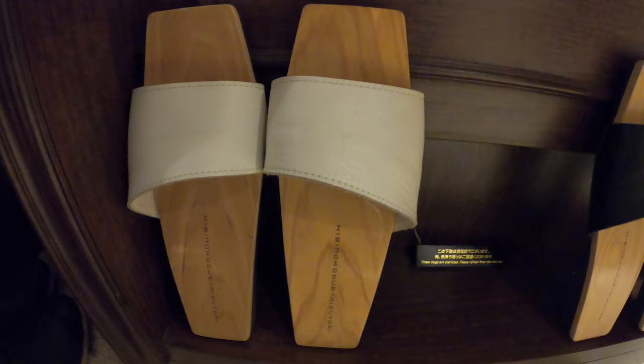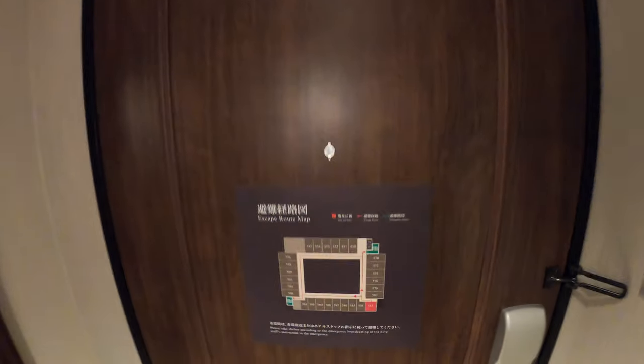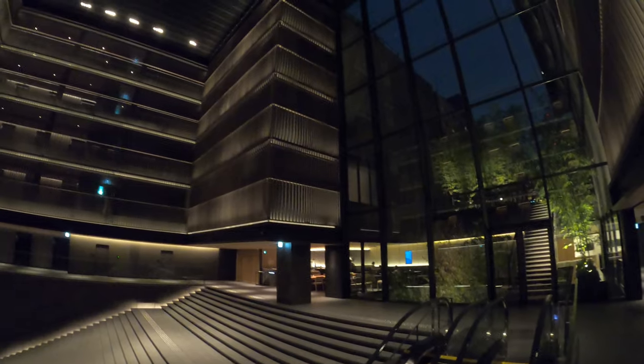These are traditional Japanese sandals known as geta. They're typically worn into the bathhouses or festivals with yukata, aka kimono. These are some of the common areas inside of the hotel.